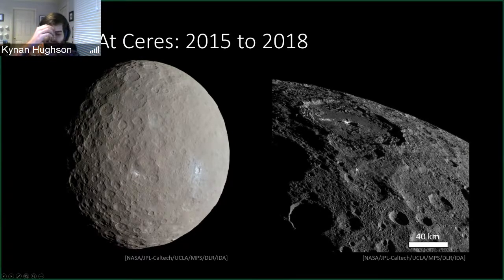It's the largest young complex crater on the surface of Ceres, and it houses the infamous bright spots or faculae, which you can start to see in this oblique image. Features that are over 10 times brighter than the average background on Ceres.